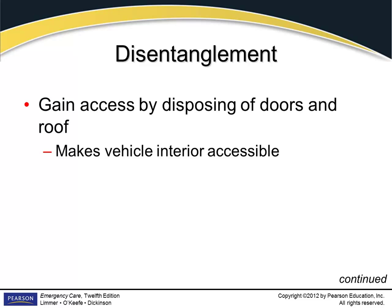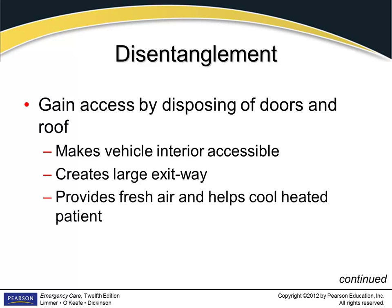Make vehicle interior accessible. Whatever you got to do, create large exit way. Provides fresh air and helps cool heated patients. You know, y'all are looking at this with fresh eyes. If you see something that could be done, a lot of times you can get tunnel vision. The guys working the tools, the guys that are out there doing extrication can get tunnel vision and forget, hey, I'm really focused in on this one door. And then you look and you say, hey, why don't you just take the top off real quick? Oh, yeah, that's a great idea. Making suggestions. Good communication.